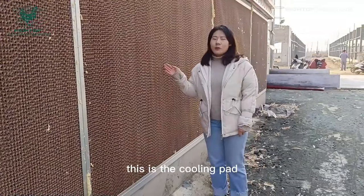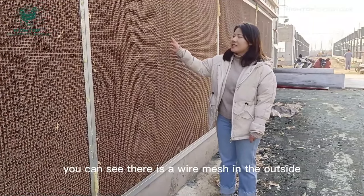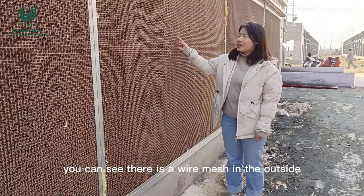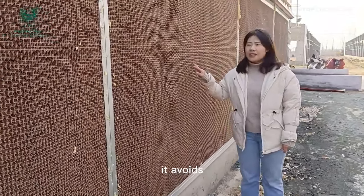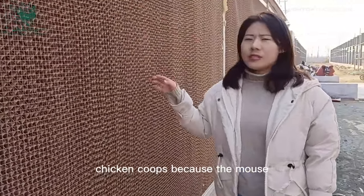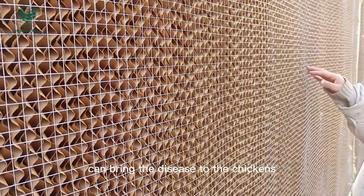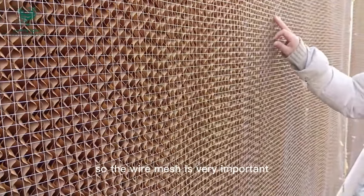This is the cooling pad. It is made of paper, and you can see there is a wire mesh on the outside. It is to avoid mice entering the chicken coops, because mice can bring disease to the chickens. So the wire mesh is very important.